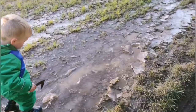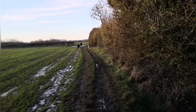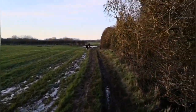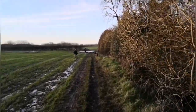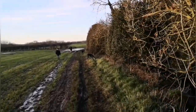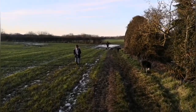And then, I come across these ones. Someone's been making them out of logs. So, just at the end of this path over here, there's some oak. Some little oak logs, and we're going to make our own plant pots out of them.